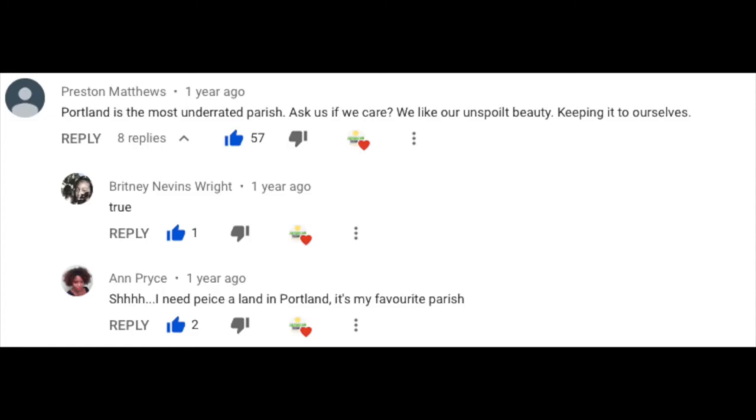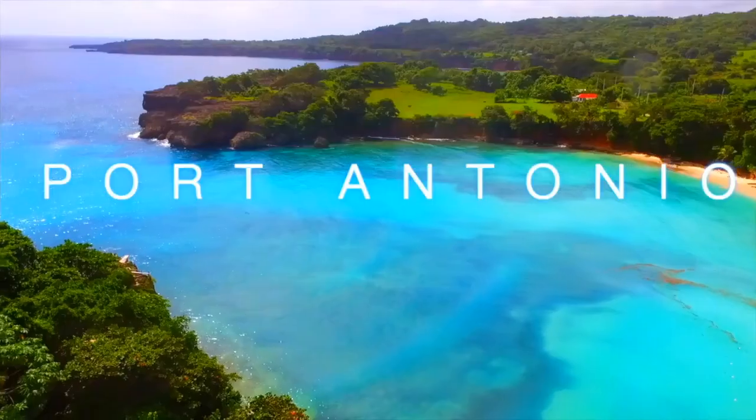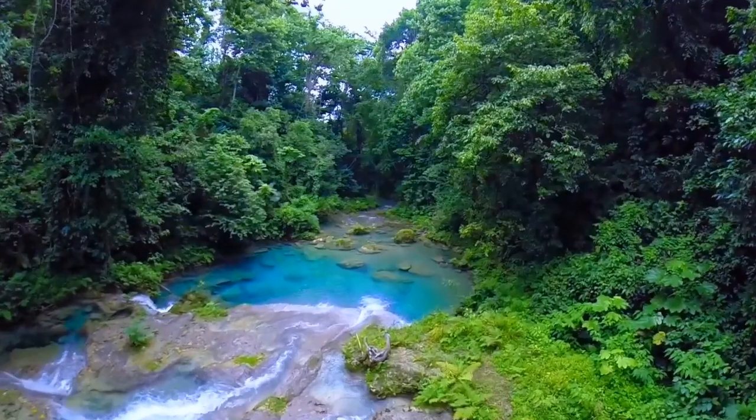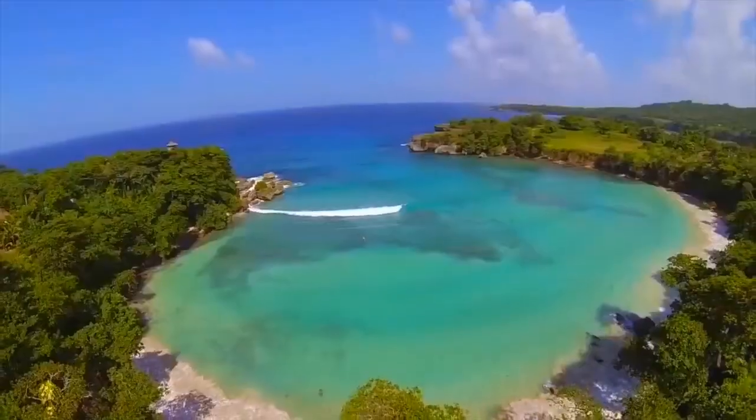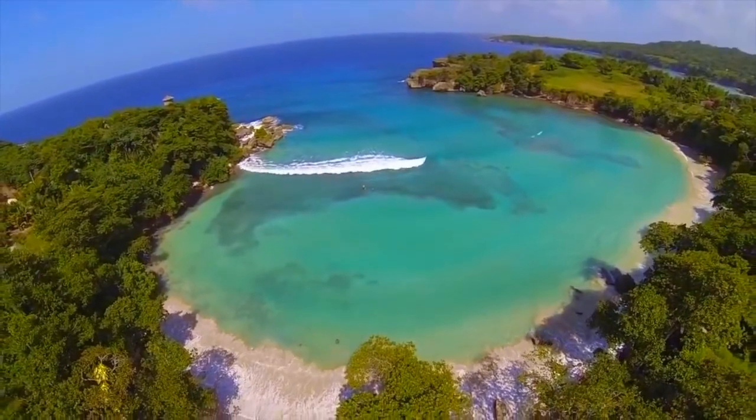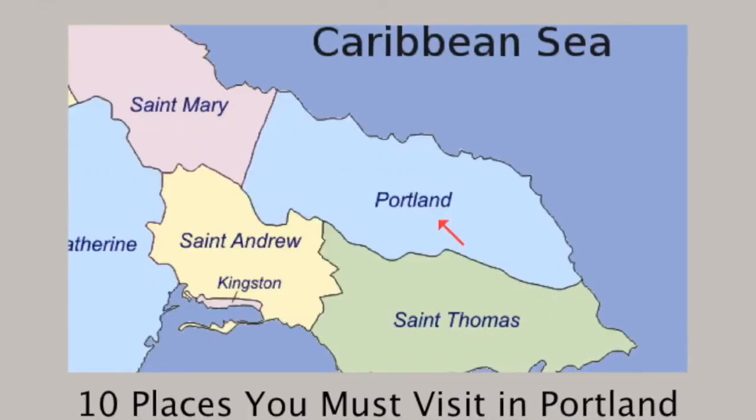The parish of Portland, located on the eastern side of Jamaica, is one of the most beautiful parishes on the island. Welcome to Jamaican Things, and today we'll be counting down the top 10 things you won't want to miss out on when you visit Portland.